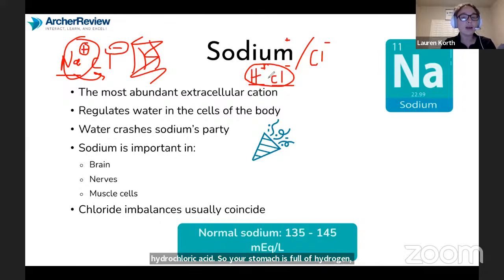This is why when we give a proton pump inhibitor, anybody know what a proton pump inhibitor is or can give me an example of a proton pump inhibitor? Throw me your answers in the chat. Omeprazole, good. So Prilosec, yep, is the brand name. Pantoprazole, Protonix, good, good. So those are all proton pump inhibitors. Why are they called proton pump inhibitors?